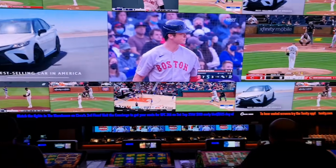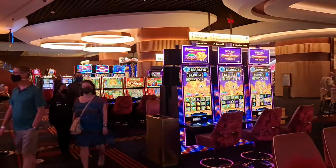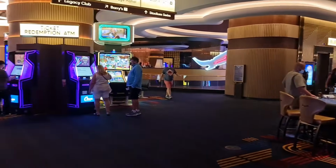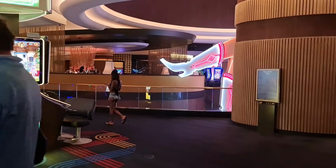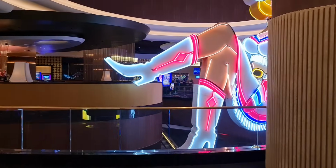I think Westgate had the biggest sports book at one time. I would imagine that one is bigger. So you've got all the table games in the centre. I can't get too close to those for obvious reasons. But then towards the back of this ground floor, I'm going to show you Vegas Vicky in all her glory.